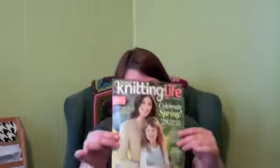Then, for my first magazine review, because I get a subscription to this, and the only reason I got a subscription to this is because I couldn't find it in my area. And I was at the store the other day and I saw it, so I can let my subscription cancel. It is Your Knitting Life.